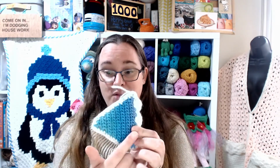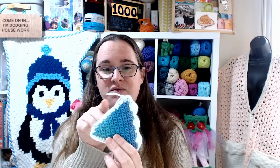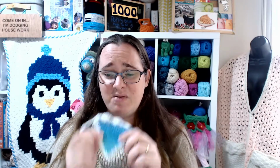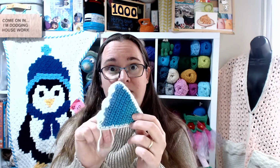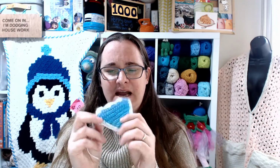Alright, so first things up I made were his wings. Now the first wing was really flimsy, because they tell you to make one of these triangle sections, and then you add all your border around it. It was too flimsy. It didn't hold its shape at all. So I made 2 of them, and then I worked my border around, working through both of them.